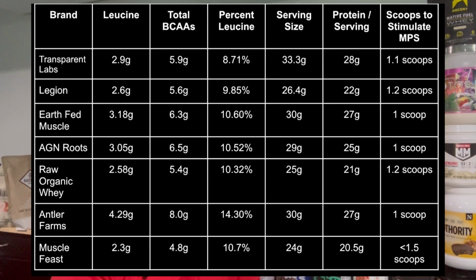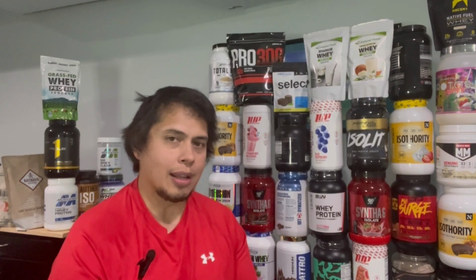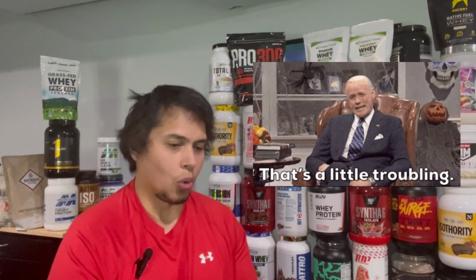But if taste is important for you, flavor is important to you, go with Transparent Labs. But then once again, you do have that issue. Are you paying that $59.99 for a truly grass-fed protein brand or USDA Organic grass-fed protein powder? Unfortunately, Transparent Labs does not have that big certification by either organization at all.